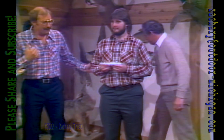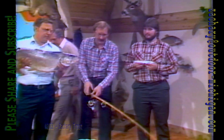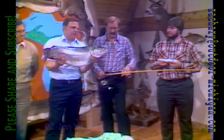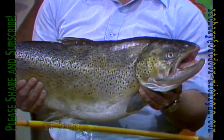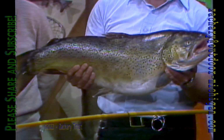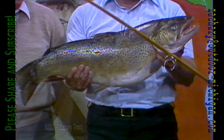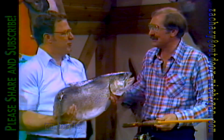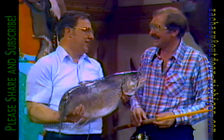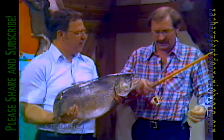Come on over here, Ned. I want to talk about a fish that is really interested in smelt like that. This is a brown trout, a 22-pound brown trout, caught by John Brennan of Plymouth. John, I've heard you've been fishing for years and years to catch a fish like this. Yeah, really. You've never been brown trout fishing before? No, nothing bigger than a walleye. Well, that's great. Is this your rod?